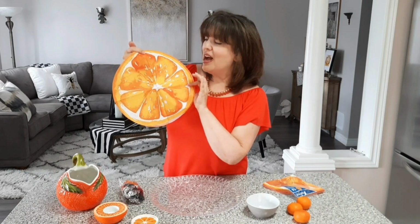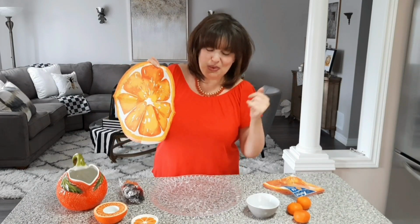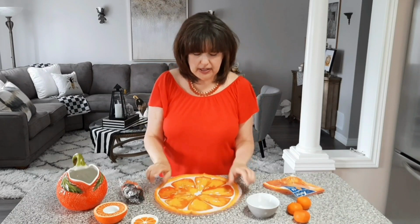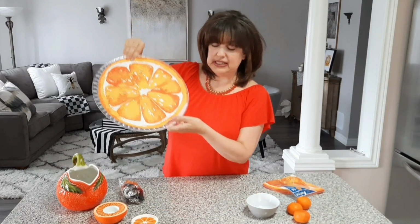And I envision Mod Podging these onto glass dinner plates. Perhaps for next summer, I will probably do an orange themed tablescape. I think these would look fantastic. So look out for that next year. Early warning. So I'm going to place this right on to the platter, and it fits perfectly.